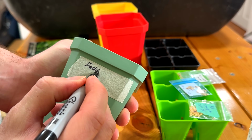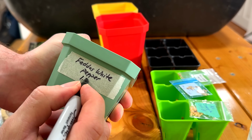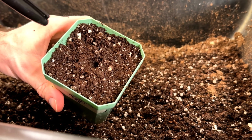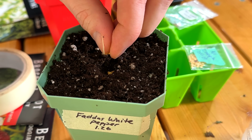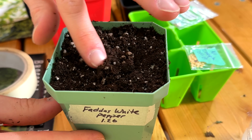Now is a great time to label your seed cells with whatever it is you're planting. I also like to add the planting date so that I can keep track of how long it takes each seed to germinate. With all your pots filled, use the back end of a pen or a pencil tip to create a small hole in the center of each pot. Drop in at least 2 seeds of each variety. I like to do at least 2 to make sure that at least one of them germinates, and then cover with the surrounding soil. Again, make sure you're planting at the right depth.